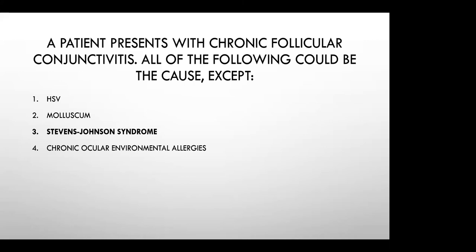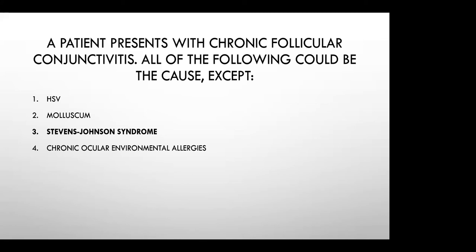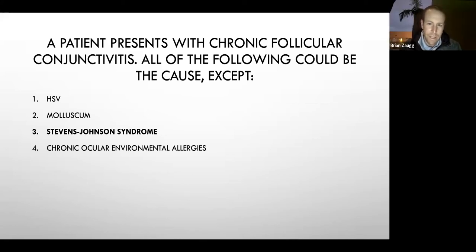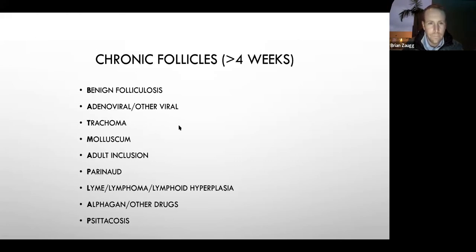Stevens-Johnson would be less of a folliculitis, correct? Yeah, so with Stevens-Johnson, you kind of expect to see a membranous conjunctivitis in some cases, and then also symblepharon, right? Those are the two things that we worry about with Stevens-Johnson. Once you start to see the membranes form, they'll start to stick together and cause those symblepharon. So that's why you go after these with the glass rod, or I used to use a scleral depressor, where I would just break up any adhesions that were in the fornices of the eye in those Stevens-Johnson patients. All right, good. So again, chronic follicles, those are the big ones you're thinking of.